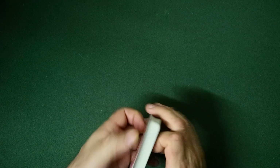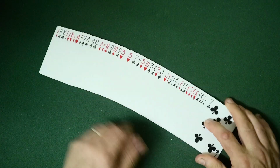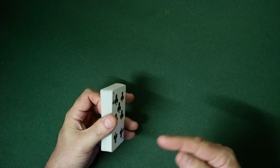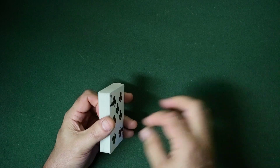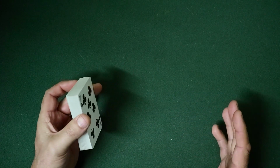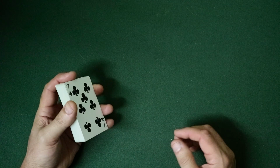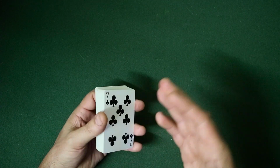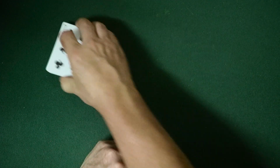Introduce the pack. You can show the cards to be all different if you want to. Some people say you shouldn't do that because at the end of the routine you're going to show that they're all 2 of diamonds, and the effect isn't really about magically turning all the cards into the same card, although I guess that would work if you wanted to go down that route. It's up to you. You don't have to show them all.